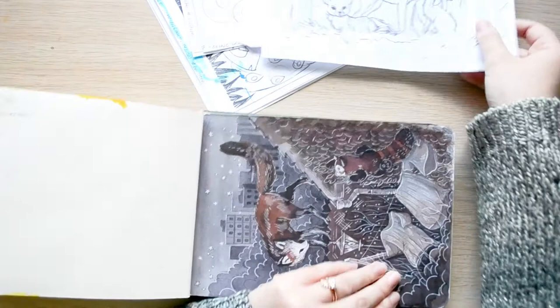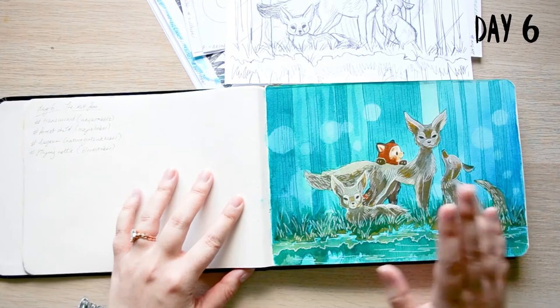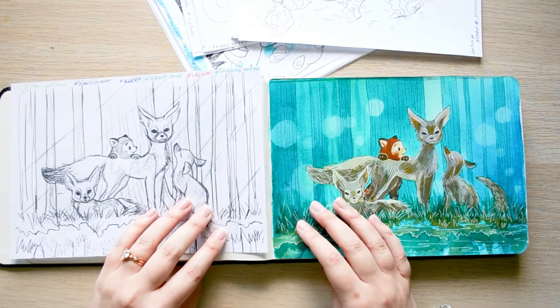For day six, we have this one, which is possibly one of my favorites of this month, mainly because I just like this teal color. I think it's a beautiful colour in the set. And yeah, this is the kit fox.